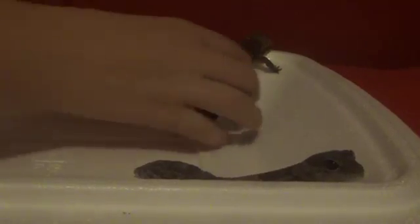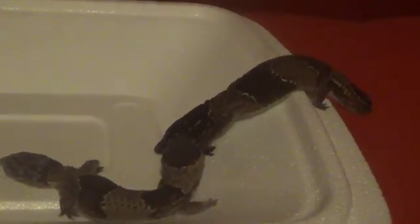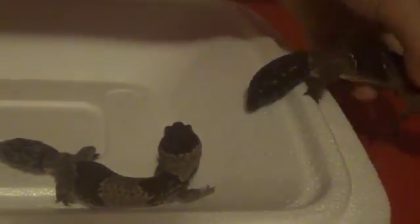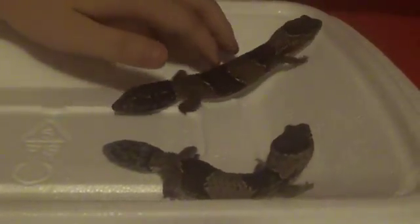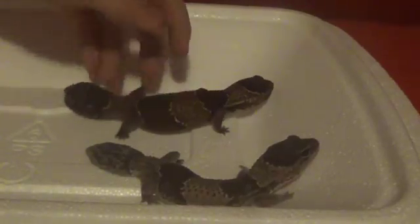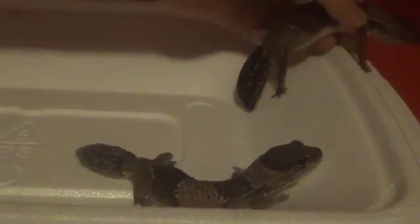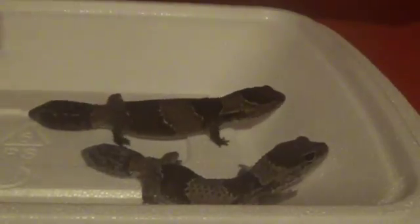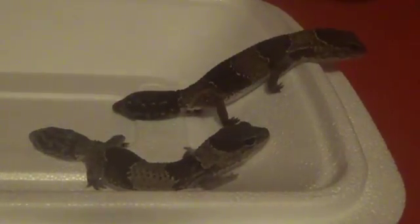Now their lifespan is about 10 to 15 years for these guys. But some have been known to live 20 plus years in captivity when taken really good care of. And if anybody knows if the darker one's a female and the lighter one's a male, or the darker one's the male and the lighter one's the female, let me know. I'm just assuming. They haven't laid any eggs, and I haven't really caught them mating, so I don't know. If you know, you can leave it in the comments below.